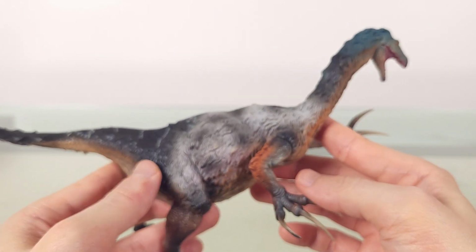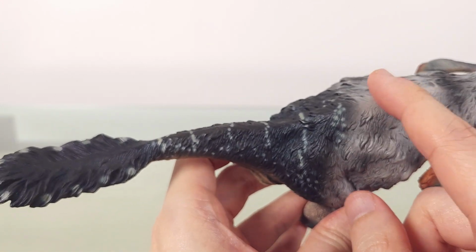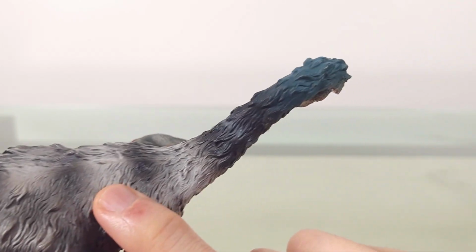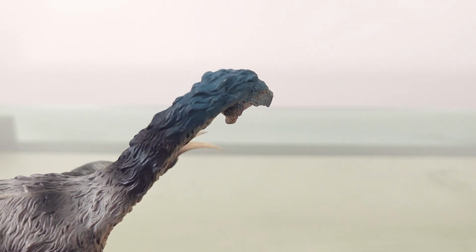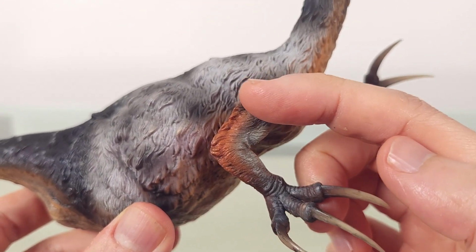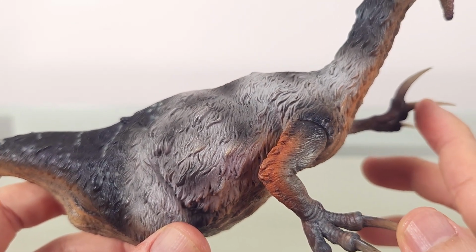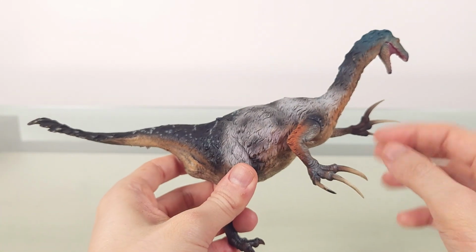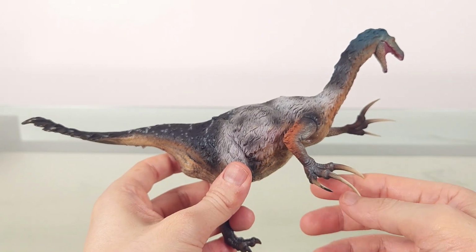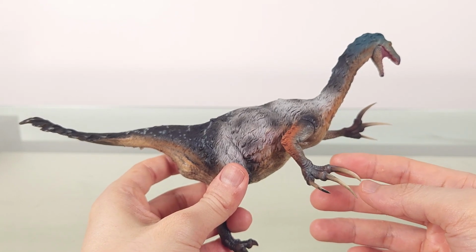To sum up the paint application, I have mixed feelings about it. Taken in parts, I really like it. For example here, very bird-like. And even the blend into the teal blue of the head. Here the transition from orange to the grey and white I like too. Yet, viewed in totality, there's an ineffable feeling of a lack of unifying cohesion, almost a hodgepodge of colours that don't quite tie together. But who knows, it might grow on me in time.